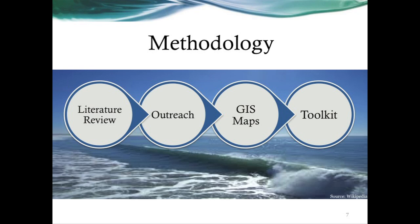So the first step in our methodology was a literature review where we examined case studies from around the US of cities that had been impacted by storms and were working to enhance their resilience. We also considered various community engagement frameworks for the Rockaways, and we knew that our toolkit would only be successful if we knew what the communities there wanted. So we attended community meetings and we conducted interviews with community leaders. This outreach allowed us to gauge attitudes towards climate change and what communities wanted out of a resilience plan. This data formed the basis for our GIS maps, which was the key component to our toolkit.